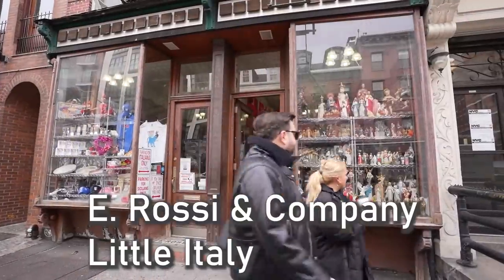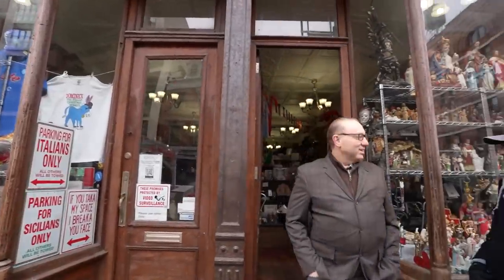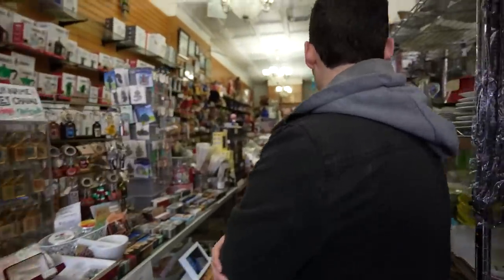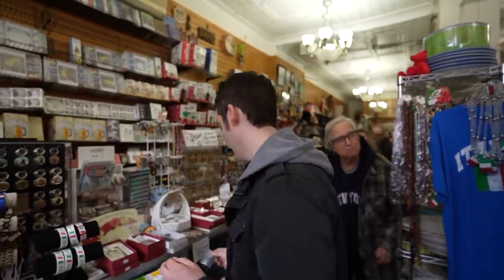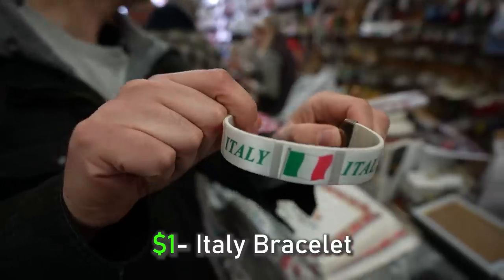E. Rossi and Company is the oldest gift shop left in Little Italy. We've covered them in the past. I have a gut feeling that we can get something for a buck. What do you sell for a buck, Ernie? I'm curious. $1. We got it. We have that. Oh! So we got rosary beads for a dollar. $1. And less religious, bracelet.